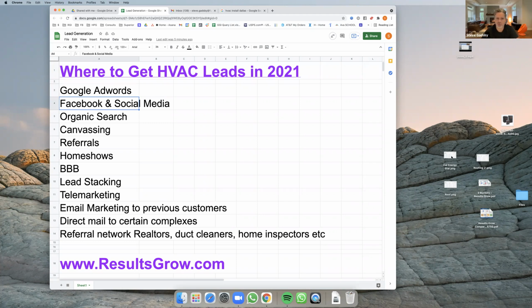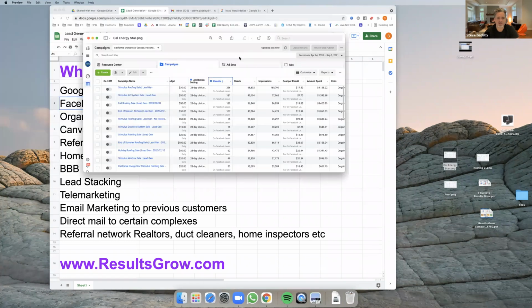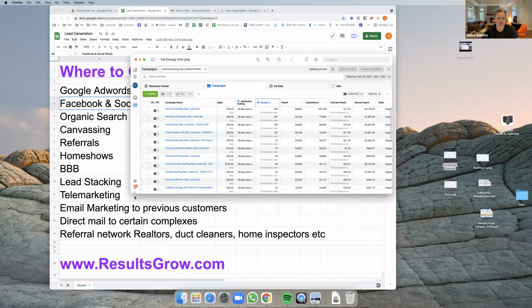So here's an example of it, right? This is what you can do if you got everything set up right. This is a company down in California. If you hear something, that's my dog snoring in the background. This is a roofing company. Below that, he's also running an AC system still. So this one, let's say over the course of a year, they brought in 181 leads at like $8 a lead. So this is the type of thing that you can do on social media.